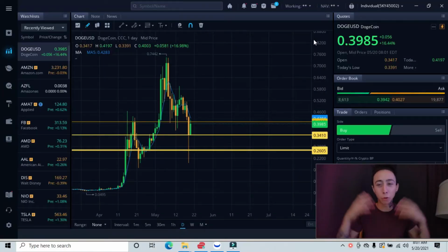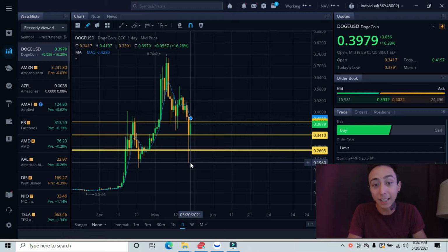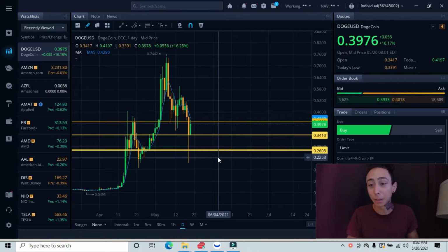Everybody. So the first chart that we're breaking down is Dogecoin. And yesterday I did say that we would be pulling back down to around the 33-cent area. And we did dip all the way down to the 19 or 20-cent area, you guys. That was very unexpected. And I know a lot of you guys, or some of you guys at least, were very upset with me. And I have no clue why.